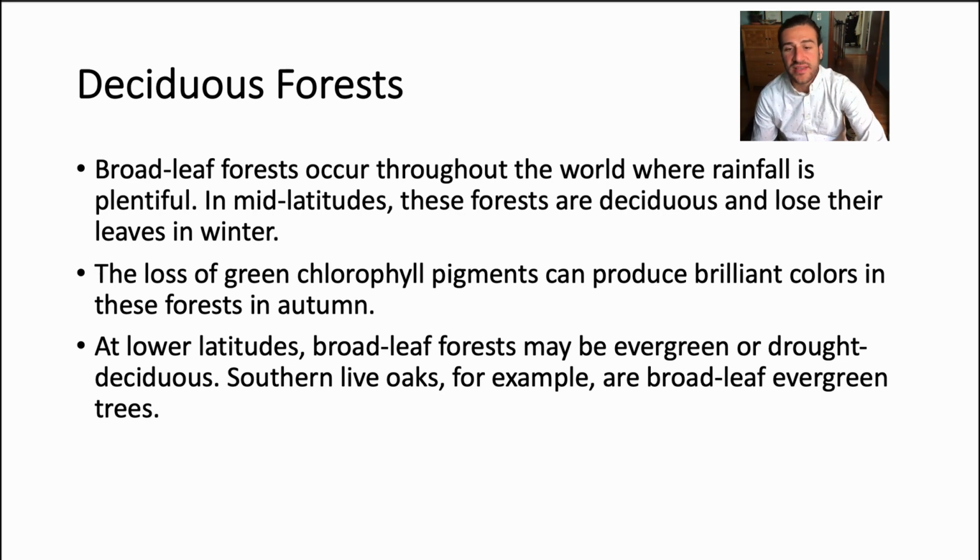Now, these occur throughout the world where rainfall is plentiful in these mid-latitudes, and if the forest is dominated by deciduous trees, clearly there is going to be an influx of leaf litter every year. So the loss of green chlorophyll pigments can produce brilliant colors in the autumn months. We know that. And at lower latitudes, broadleaf forests may be evergreen or drought deciduous.